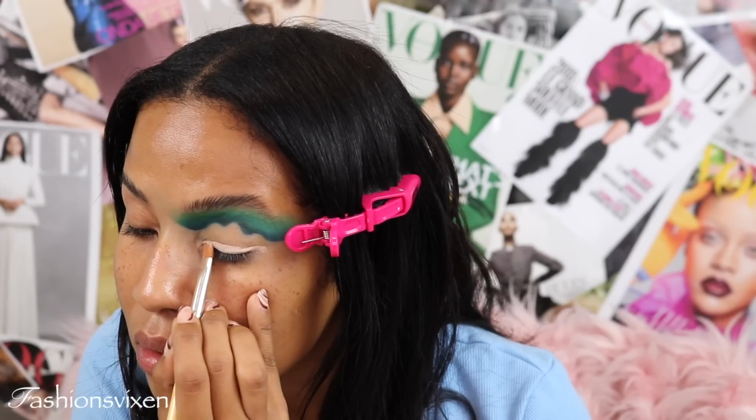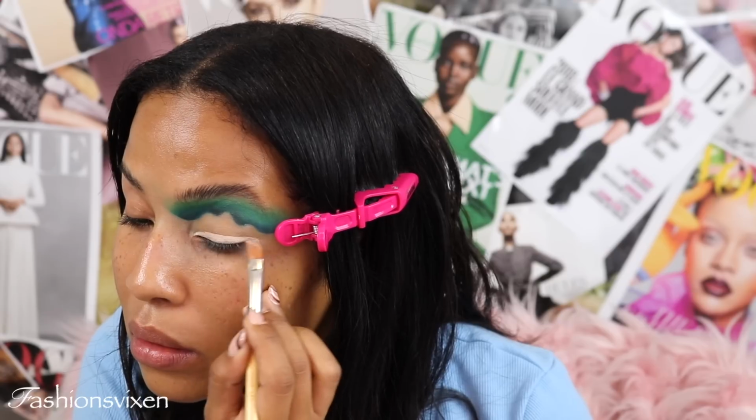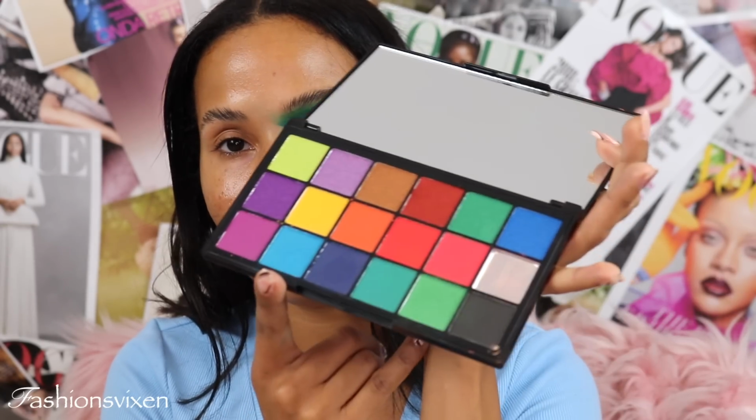So I used an angled brush to add some more of that blank canvas, and I kind of traced it like an eyeliner. I'm going to make it as thick as I can. And then I'm going to go back in with all of the colors that I used up here. The difference is I'm going to start off with the green, then right next to it go in with the blue, and then lastly that dark blue.